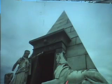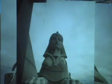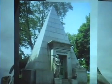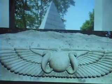This another. This is what you call a true sphinx, because a sphinx is a woman. The horn mackie is not a sphinx. Sphinx is Greek. But you see the winged sun disc. See the pyramid here. Again, a sphinx. All over the Masonic world, in all these cemeteries, they going down with our ancestors' symbols.